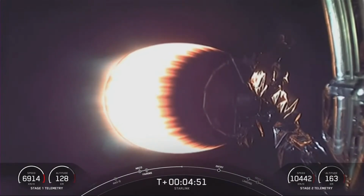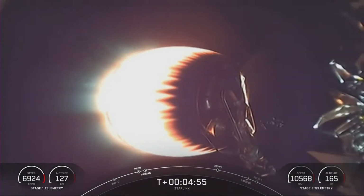On the first stage, Falcon 9 is equipped with 4 hypersonic grid fins, which are positioned near the top of the stage, and these are used to help steer the first stage as it returns to Earth. Both vehicles are following nominal trajectories.